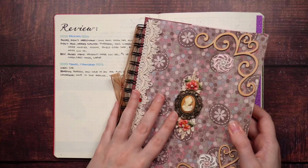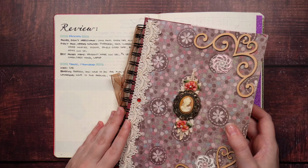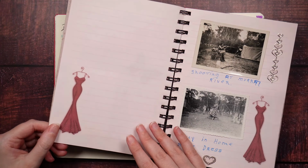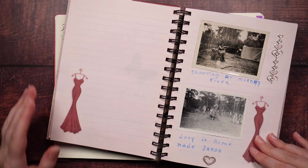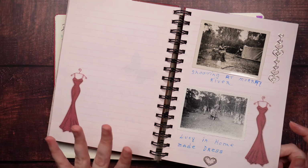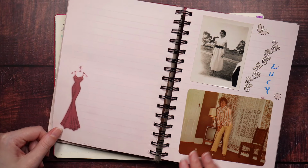For instance, this is a memory keeping book from my grandmother. She made this for me. She made one for each of her grandkids. So in making her little memory keeping layouts, she's made sure to include where things were based, who's in the picture, which is quite helpful because some of these pictures are quite old, so I don't necessarily know who's in the picture or recognize them straight away.